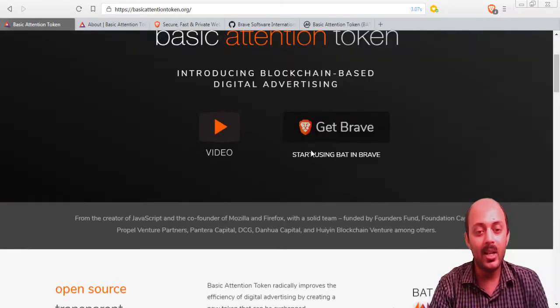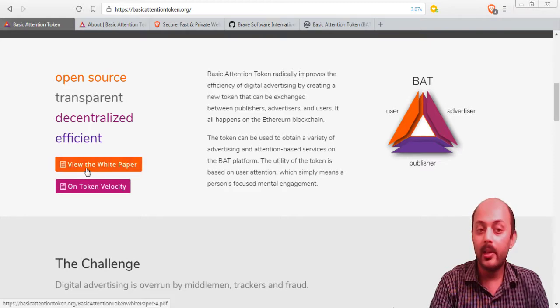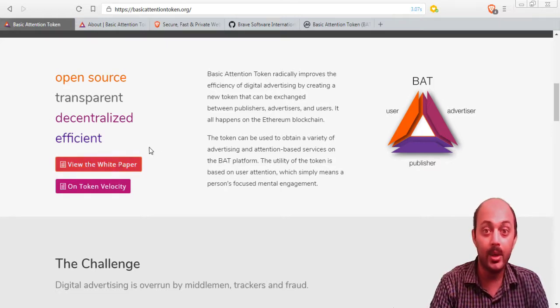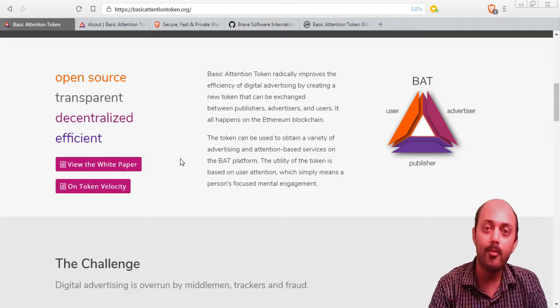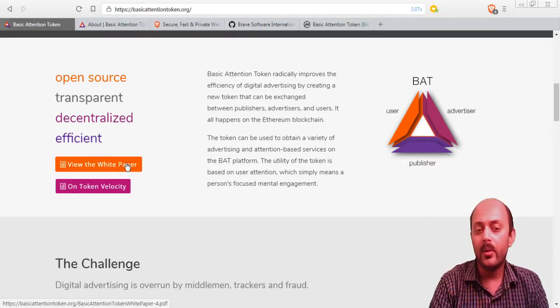So let's scroll to the bottom about their white paper. The white paper is a PDF file available on their website. You can just click on it and read the complete white paper, so you will get to know what type of problem they're going to solve in the advertising industry using their innovative product, developed on blockchain technology. So you can read more technical information in the white paper.